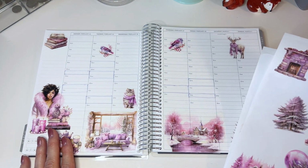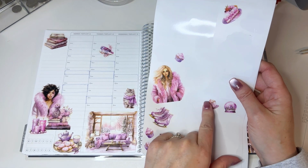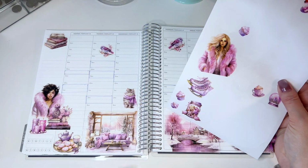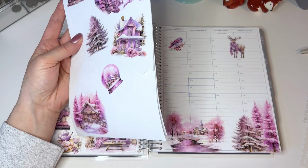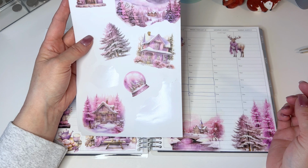What else, friends? Is there anything else we need to put in here? I'm not feeling cupcakes. This isn't tea. So I don't want that. I'm not feeling desserts. I don't think ice skates are my vibe. So I don't want to put the ice skates in. I think the only thing I would want to maybe do is put in this tree. But I'm afraid if I put this tree somewhere, it is going to be overkill.